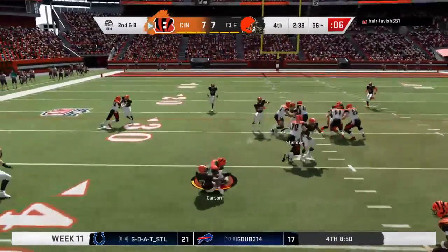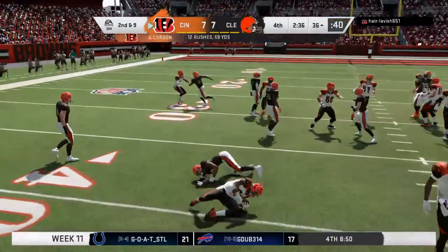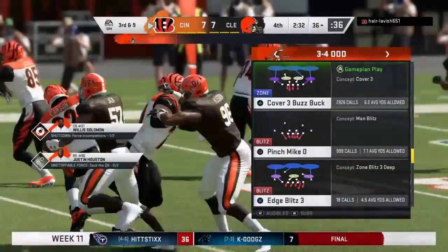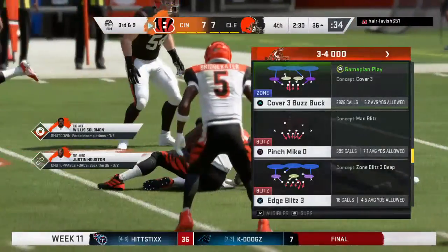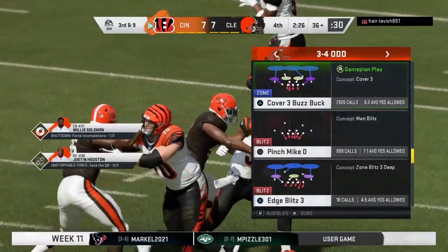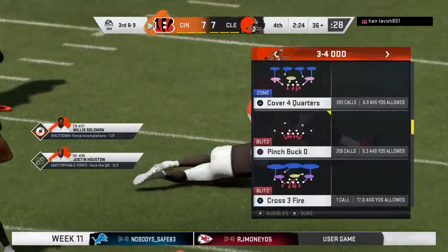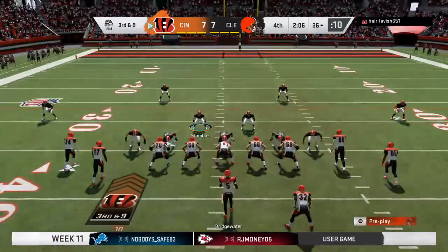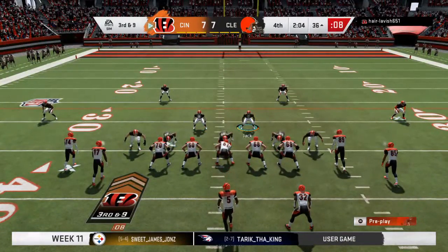Now a handoff here to his running back, trying to run inside, but nothing there. No gain on the play, so that doesn't help. Now they're looking up at a 3rd and 9 situation. One of the bigger plays in the game thus far, and the crowd getting into it as we come up on a big 3rd down.